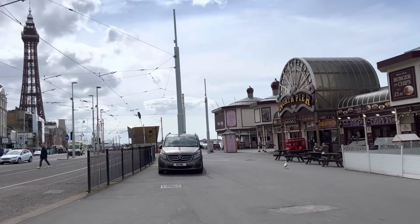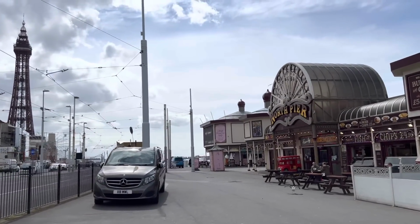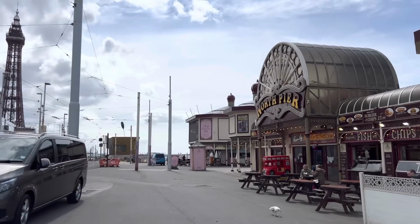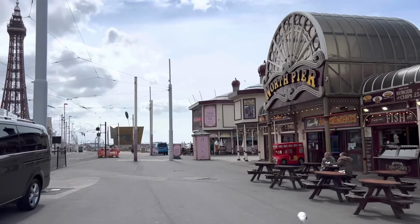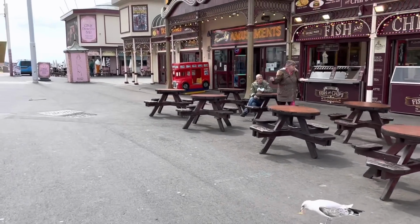So it's Monday the 24th of April as I'm filming this today. We've already done February, I forgot January, February and March. So this is the third one in our year on Blackpool Seafront.